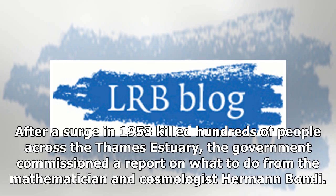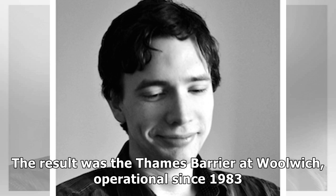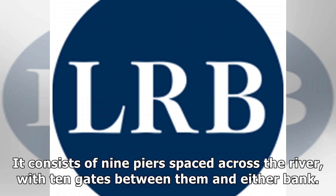After a surge in 1953 killed hundreds of people across the Thames estuary, the government commissioned a report on what to do from the mathematician and cosmologist Hermann Bondi. The result was the Thames Barrier at Woolwich, operational since 1983. It consists of 9 piers spaced across the river, with 10 gates between them and either bank.